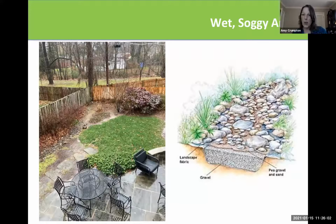She's got a yard that slopes, just like mine does. She has a large yard that slopes. And what she decided to do was to put in this kind of bioswale. I think they actually also put in a French drain as well. And so the water coming off of the house is connected to that French drain.